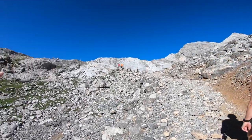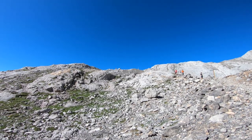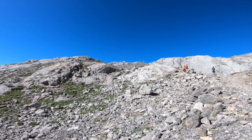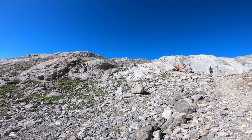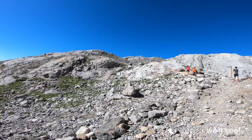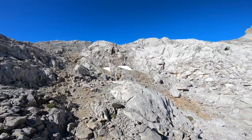Another sign, and we can see something there. Doesn't look like a refuge, looks like a lunar landing site. But there is a refuge up here, definitely. Hoping for a coffee. Too early for a beer and gin and tonics. Perhaps getting a bit more rugged now as we approach the top.